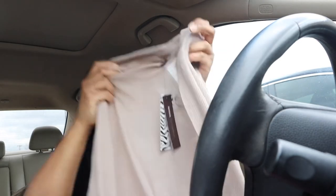So this is an extra large. It's just a thin little cardigan. So that completes the haul. Yeah, I'm gonna see what else I need to get into. I'll probably go home. I'm gonna get all these things posted today.